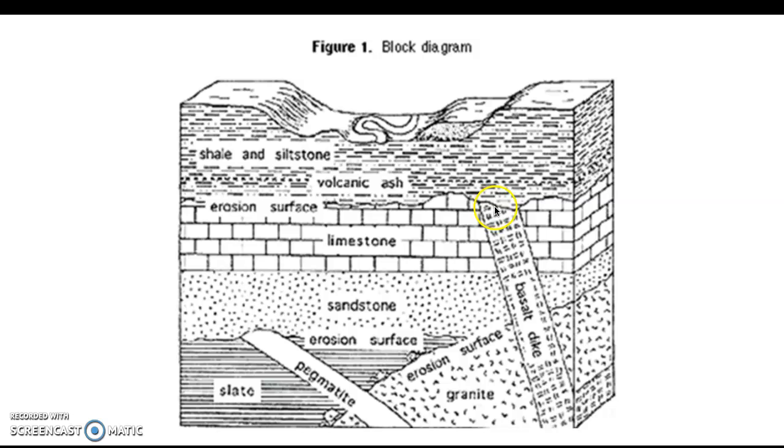The volcanic ash is on top of the basalt and on top of the limestone, which means, according to the principle of superposition, the basalt is younger than the limestone, but older than the volcanic ash. See how that works? If it cuts across, it's younger than the ones it cuts across.